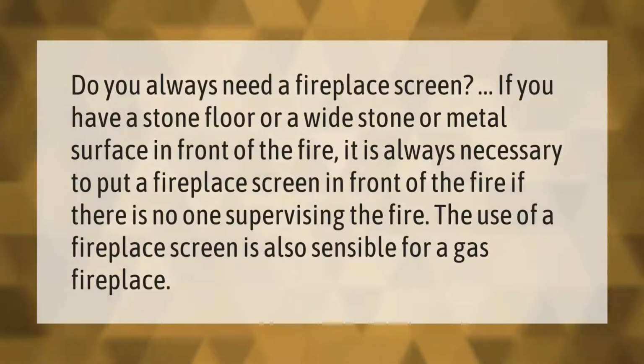Do you always need a fireplace screen? If you have a stone floor or a wide stone or metal surface in front of the fire, it is always necessary to put a fireplace screen in front of the fire if there is no one supervising the fire. The use of a fireplace screen is also sensible for a gas fireplace.